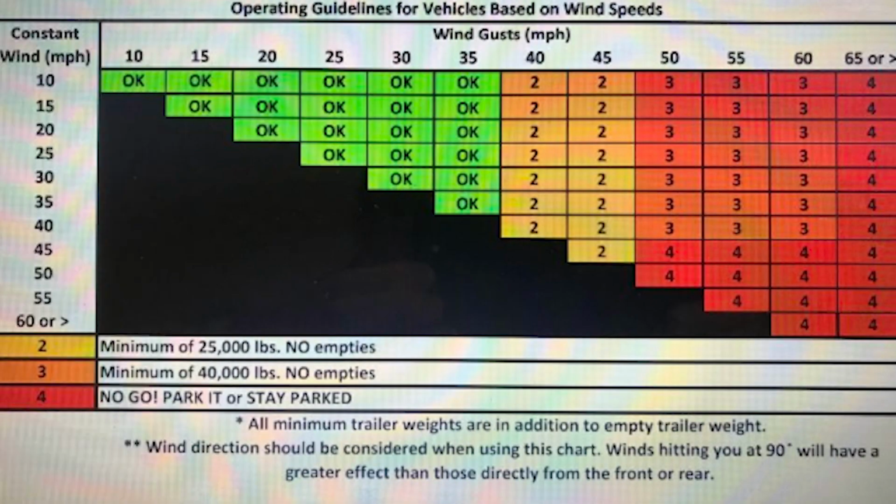Also, your weight's going to play a part when it comes to driving through wind. The heavier you are, the safer you're going to be driving through winds. Don't be driving through wind at 60 miles per hour with an empty trailer. You might not make it home.